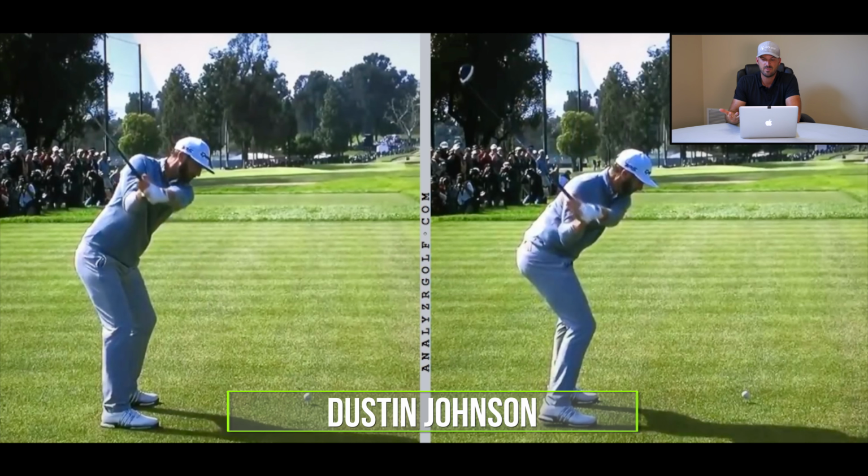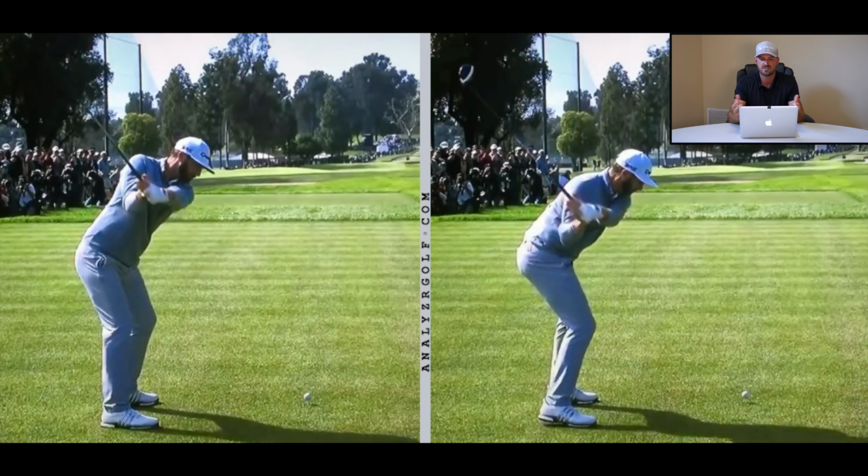All right guys, so let's take a look at Dustin Johnson here. Actually let's take a look at a couple guys, but the first one I pulled up is Dustin Johnson. It's not the same picture that we saw from Andrew Rice, but it shows the same pieces. What we see is him on the left here at left arm parallel during the backswing, about halfway back, and then again at left arm parallel on the right during the downswing. I think that shows you an awesome visual representation of the differences between when he goes back and when he comes down.